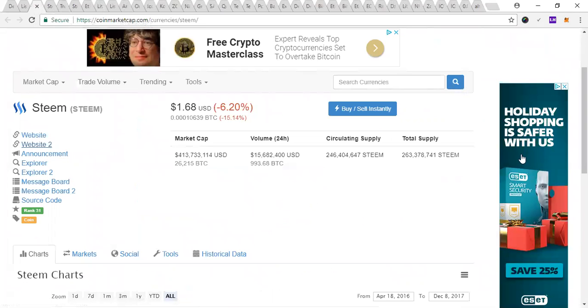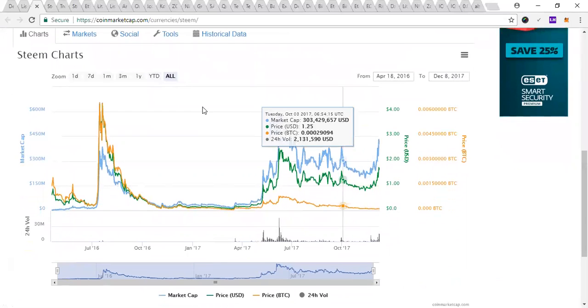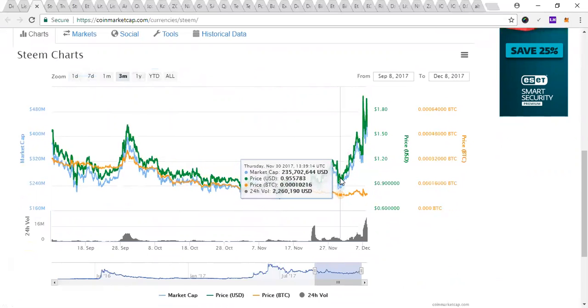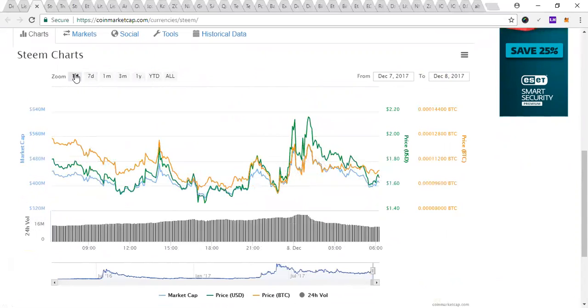And so going back here, looking at the Steem, looks like we're down about 6%. And if we go to the 3-month chart, we can see how since the end of November, we've been skyrocketing, and we're up and away. Let's take a closer look at the 7-day, and you can see we've been up and down with the market. Looks like we're a little down right now, down to that $1.60 range.